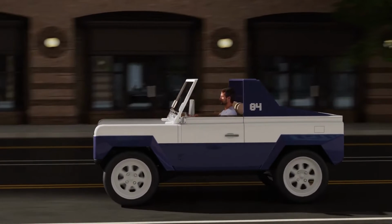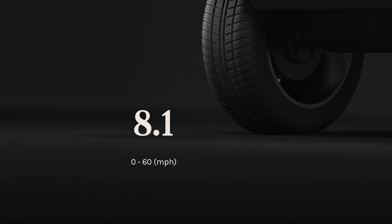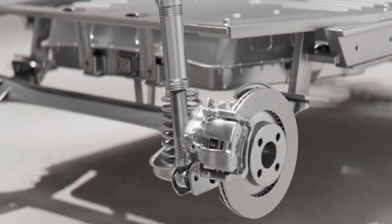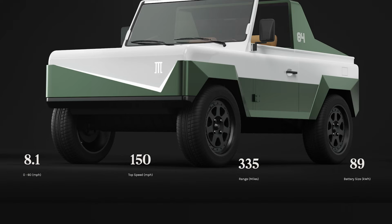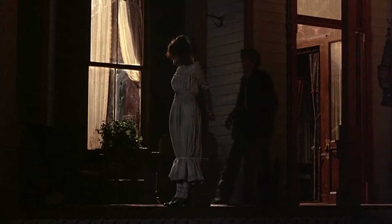So how about the specs? Well, they're claiming a very reasonable 0 to 60 time of 8.1 seconds, which might feel a little slow by modern EV standards, but hey, should be plenty fast for something like this. And then they're also claiming a completely unbelievable top speed of 150 miles an hour. You're a liar!